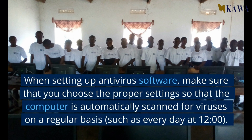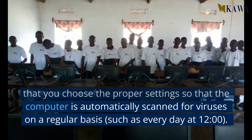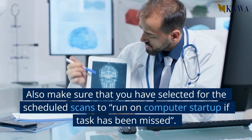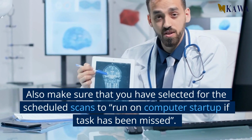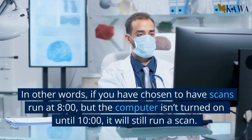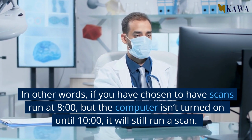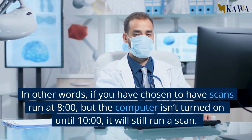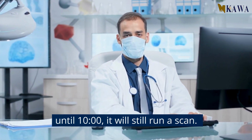When setting up antivirus software, make sure that you choose the proper settings so that the computer is automatically scanned for viruses on a regular basis, such as every day at 12 o'clock. Also make sure that you have selected for the scheduled scans to run on computer startup if the task has been missed. In other words, if you have chosen to have scans run at 8 o'clock, but the computer isn't turned on until 10 o'clock, it will still run a scan.